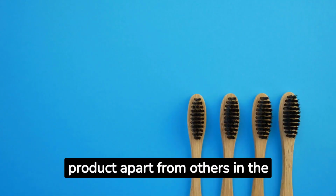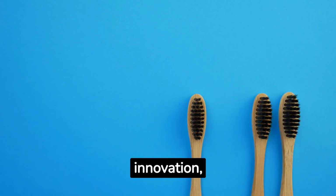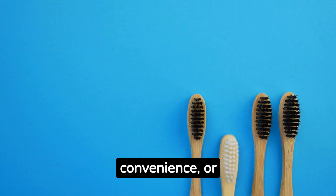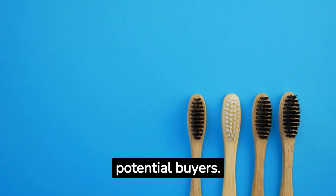Identify what sets your product apart from others in the market. Highlight key differentiators such as quality, innovation, convenience, or cost-effectiveness. Clearly communicate these unique aspects to potential buyers.